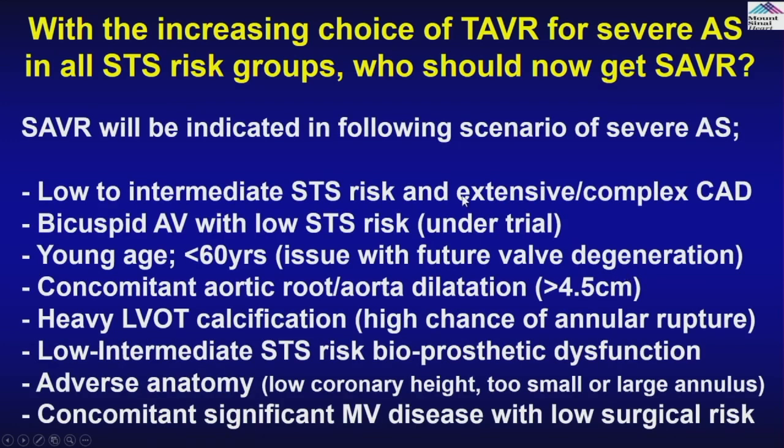So the question is, which patients should be referred for surgery? Low to intermediate STS risk and extensive coronary artery disease. Like I mentioned, if you think there is a 3-vessel with significant coronary artery disease, those patients definitely should be considered, and probably it's better that they go for surgery.